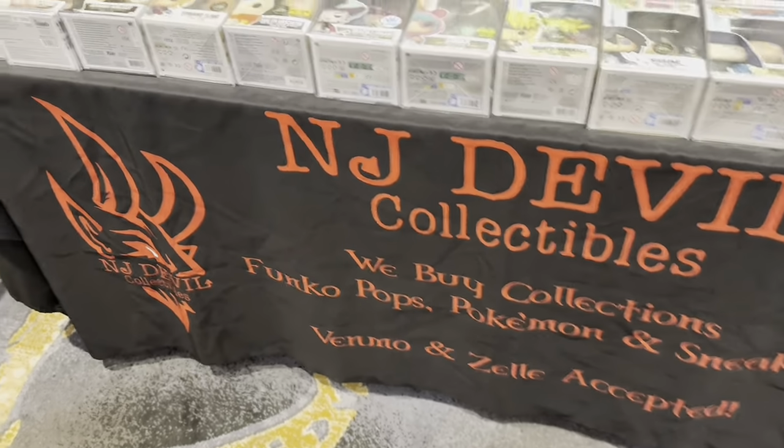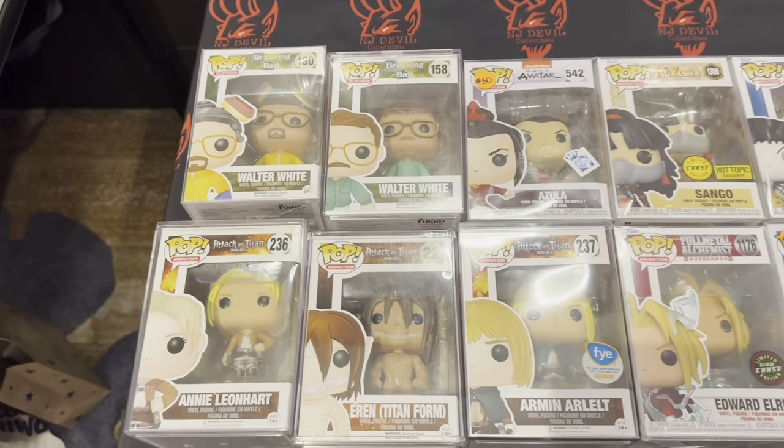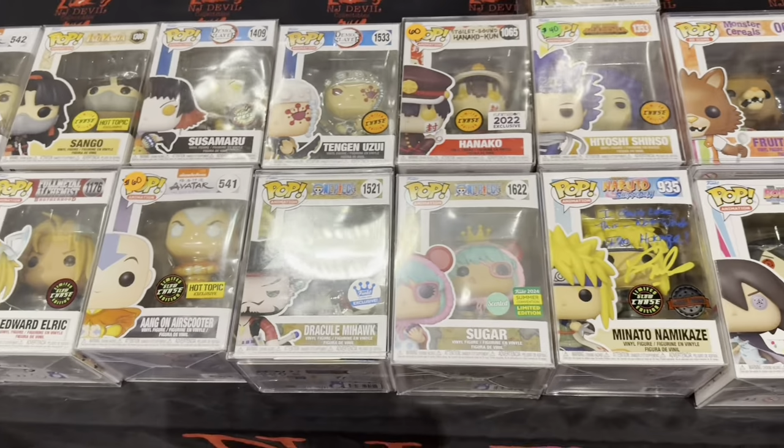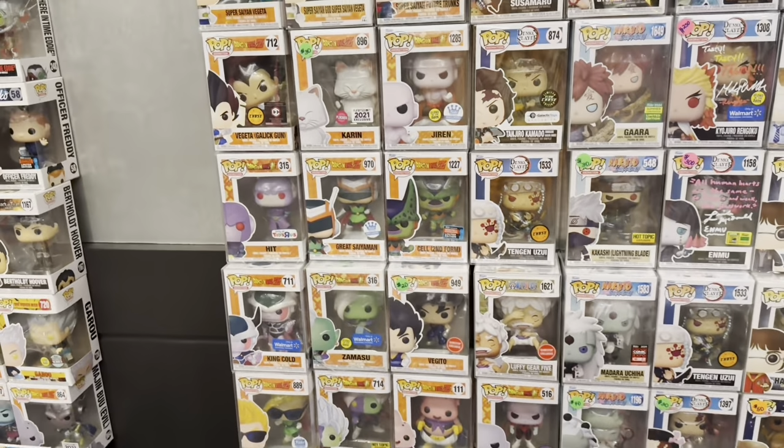And the first booth we're hitting up is NJ Devil Collectibles. Always love checking out his booth. Always brings the fire. Here we go. You can see, starting off with some Breaking Bad, some older Attack on Titan, some anime autos, and then checking out his wall of pops here.